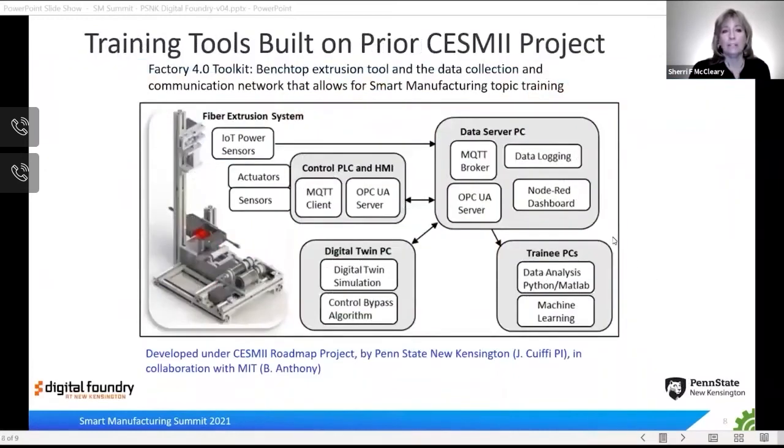We will be using and leveraging a training toolkit that was built on a prior CESMII project for our level 3 training. This is our Factory 4.0 toolkit. That's a fantastic benchtop extrusion tool with data collection and communication networks that allows us to show all of the essential steps and operations and connectivity required for a truly smart system.